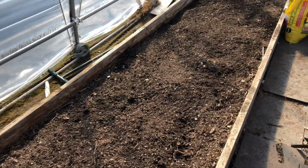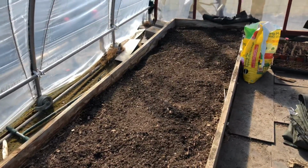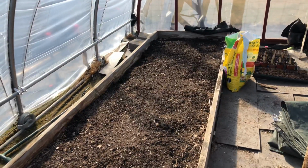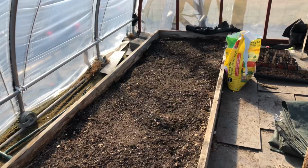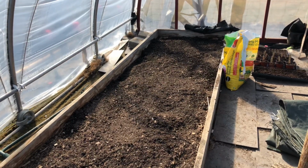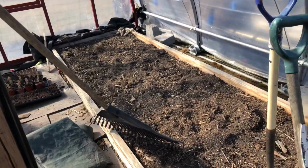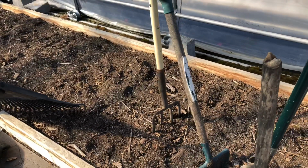Now I did not put any seeds down in this bed, but it is prepped for tomorrow when I come back for the gourmet carrots. I'm going to also see what else grows great with carrots. But our family does eat a lot of carrots, so maybe it will just be carrots alone.